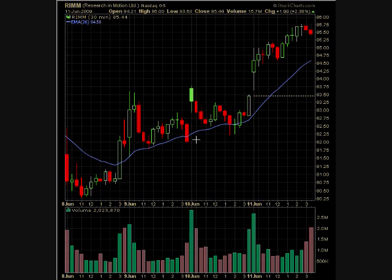Here we have our trade for today. It was Research In Motion. What you're looking at here is a 4-day chart using 30-minute candles. For the purposes of this discussion, we'll focus on this day right here.